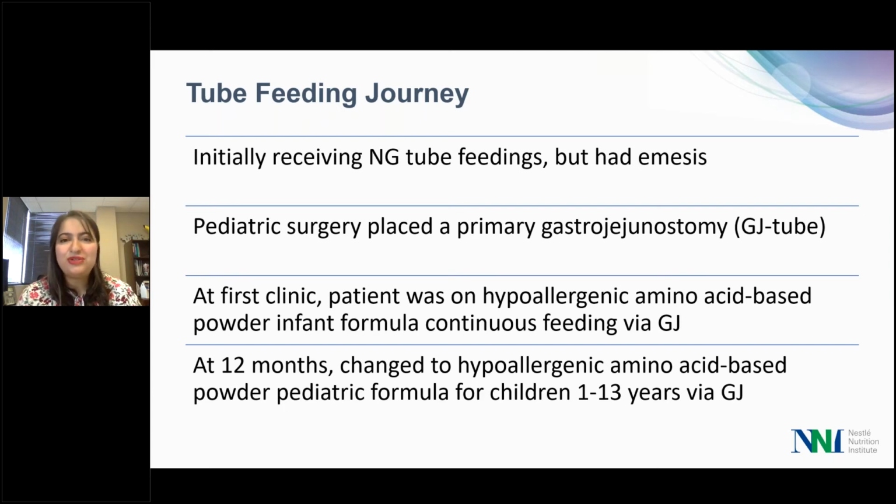Now, for many of you, you're used to seeing a gastric tube being placed, and later this can be converted into a gastrojejunostomy, or GJ tube. A GJ tube is one hole into the stomach. However, the tube has two ports of entry. You can feed into the G, you can feed into the J. The J side is a longer tube, which goes through the pylorus, or the bottom of the stomach, into the small intestine, so that the food is emptied into the jejunum, or the middle of the small intestine.